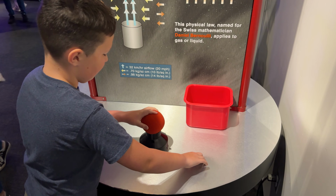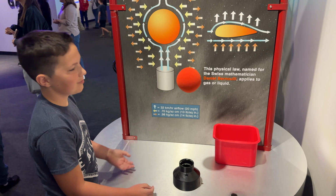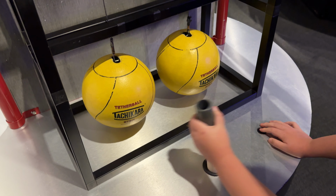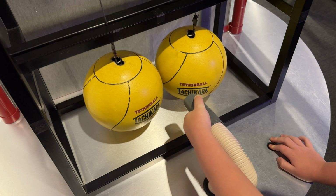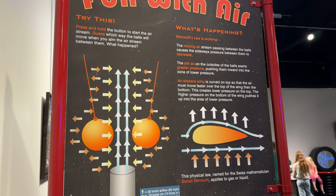All right, Micah, let's see if we can get the ball to float. Whoa, nice. Pull it out and blow the air between the two balls there and see which direction they are going to go. It actually brings them together. There's another look at Bernoulli's Law at work.